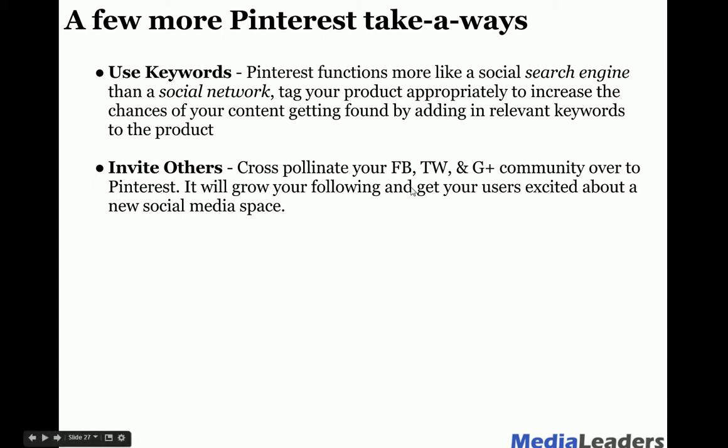Invite others. Cross-pollinate over to Facebook, Twitter, and Google+, and it's going to grow your following, get your users excited about a new social media space.